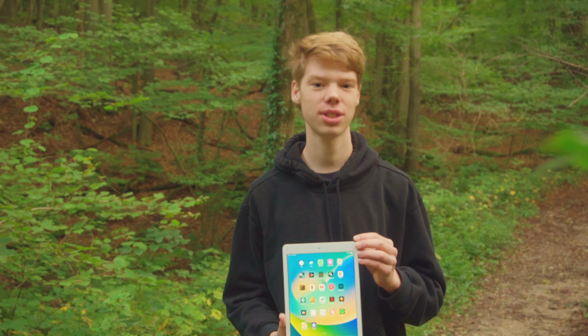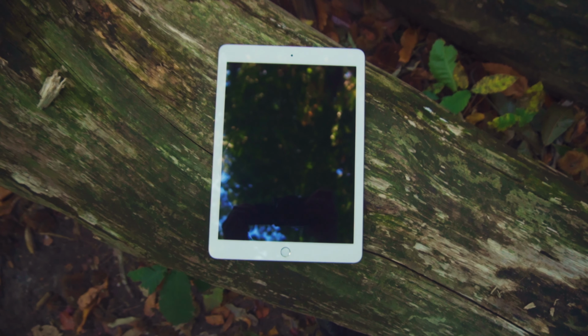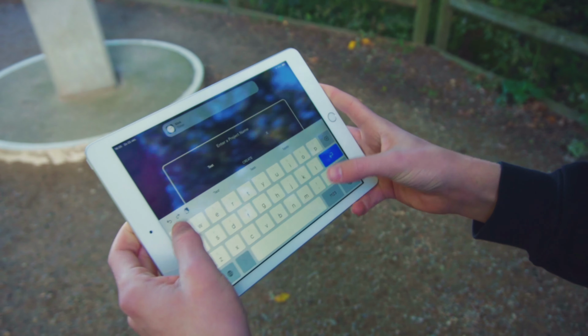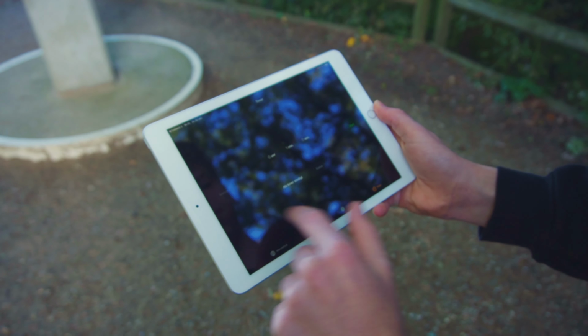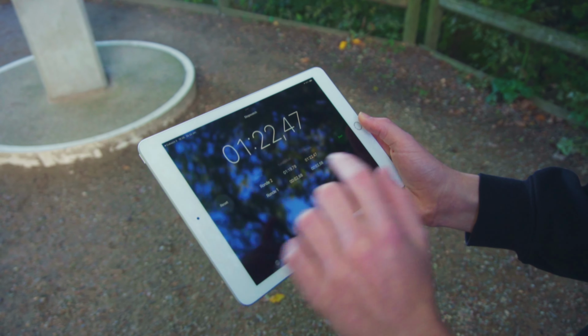The software on this thing is great. It runs on iPadOS 17, which is still the latest version. So that means that you can still install almost all apps. It isn't an iPad Pro, so you can't install Final Cut Pro, but most apps should work fine. It still feels very smooth and you can quickly browse through the internet and do stuff with it, and I was surprised at the performance.